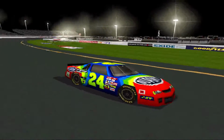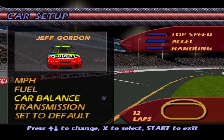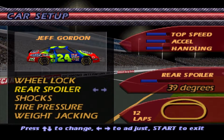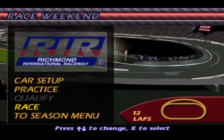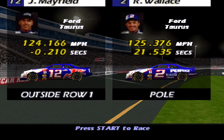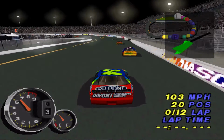Qualified near the back. Gonna have to catch up with the field. Gentlemen, start your engines. The green flag is out.